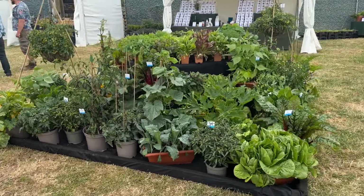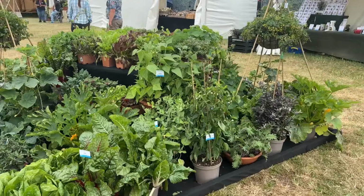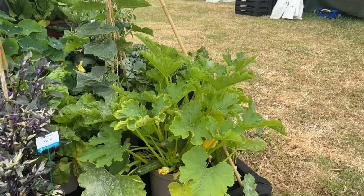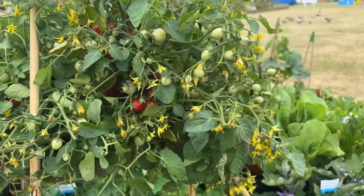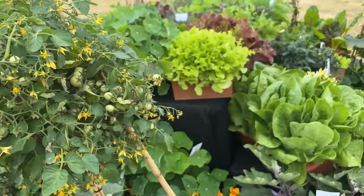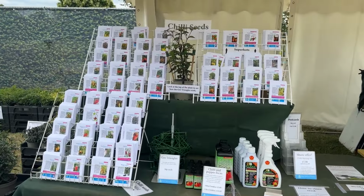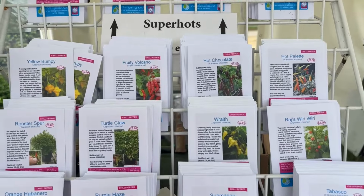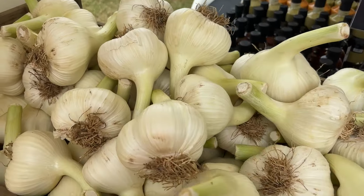Over in the allotment area, see lots of vegetables. There's some nice seed stalls here. I'm just gonna have a look at, but some nice courgettes caught my eye sneaking down there. Even some red tomatoes there as well. That's some elephant garlic. That's huge.